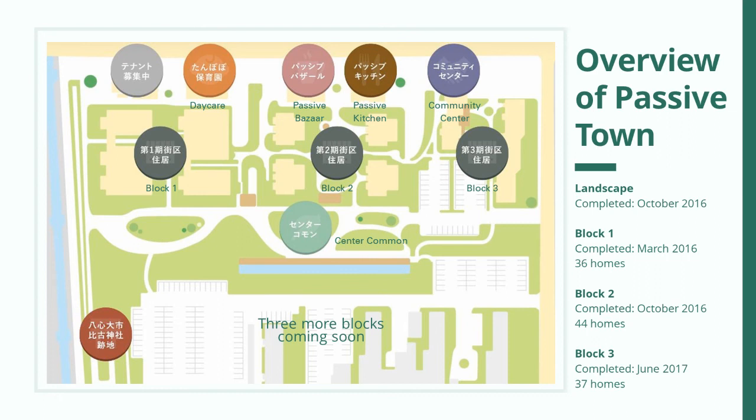From the beginning, the development was also intended to integrate with the local community, which is why you will see no gates around the complex. Also available on the premises are commercial facilities such as cafes, restaurants, and a daycare center. In this way, we are contributing to the development of a convenient and open community. Before proceeding with the tour, I would like to show you a short video that explains the layout of Kurobe City and the special characteristics that make it especially suited to using passive energy.